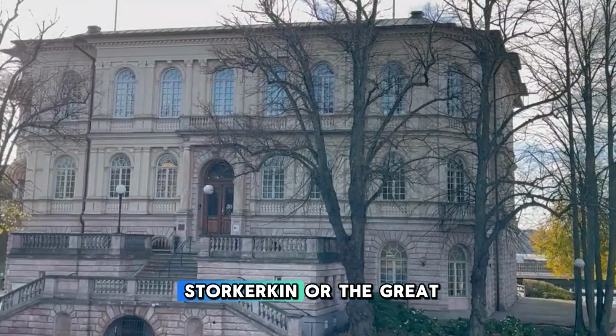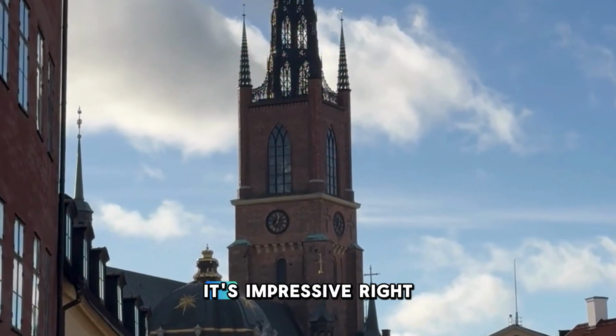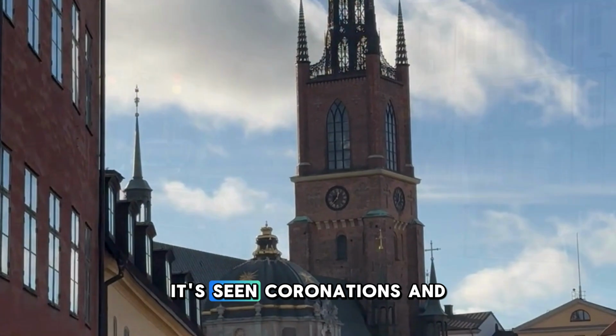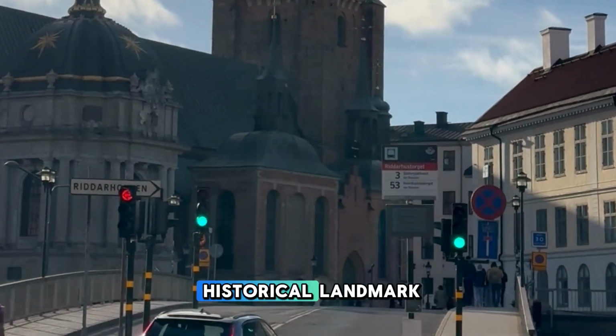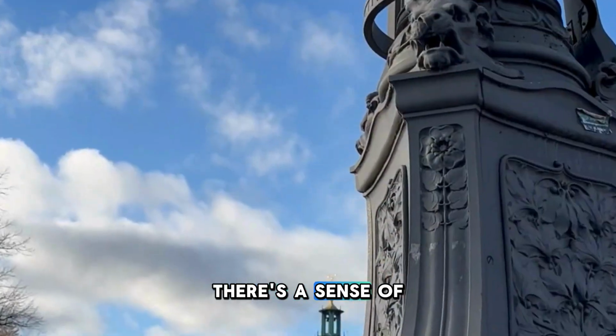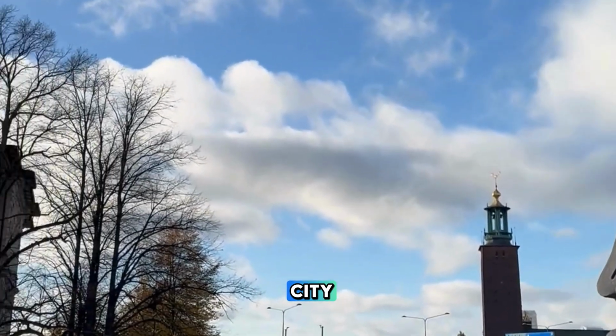And just look at Stockholm, or the Great Church. It's impressive, right? It's seen coronations and weddings throughout the centuries, making it a true historical landmark. There's a sense of grandeur that permeates this city.